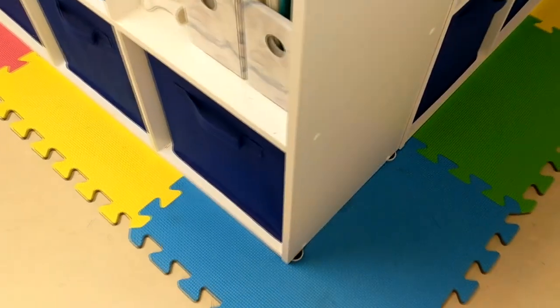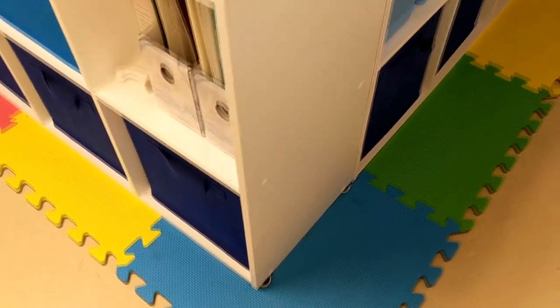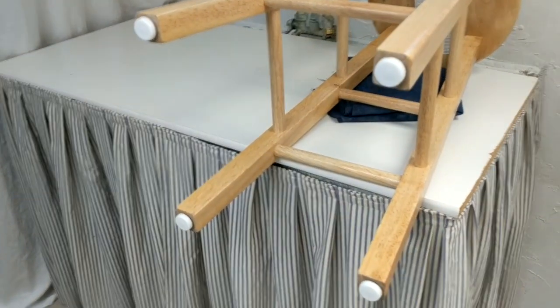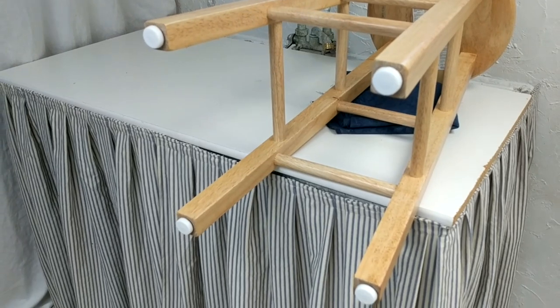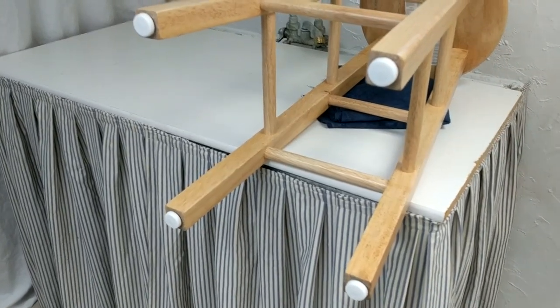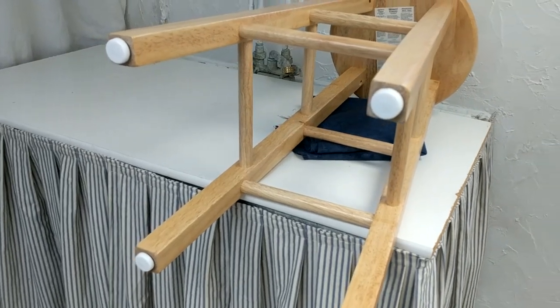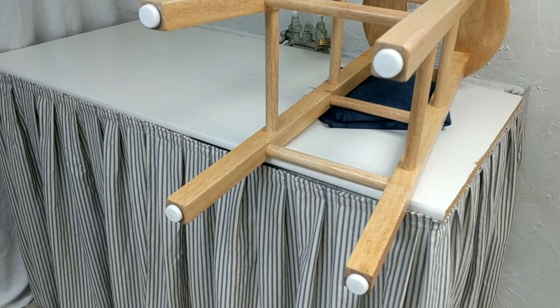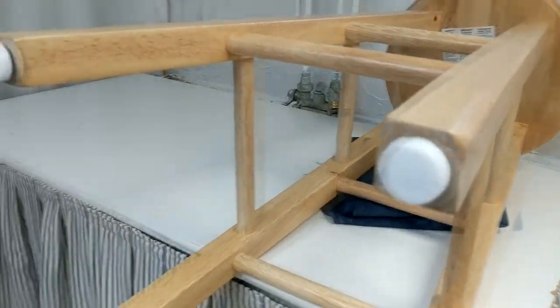I also put these little furniture feet under each corner of each organizer. If you have a floor where you might want to use those shelves and move them around, I would definitely recommend putting the furniture feet on. These are the same kind that I have on this stool, but I can tip it up so you can see them a little better. They're very inexpensive. They're under $2 a pack, and you just tap them in with a hammer.